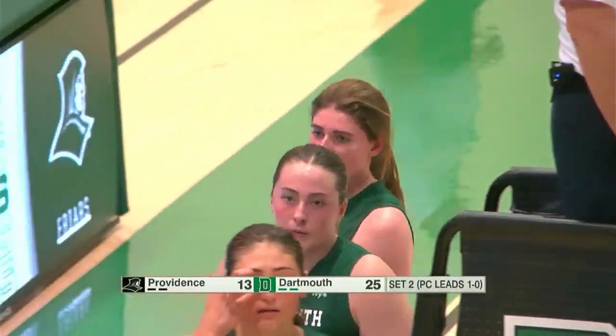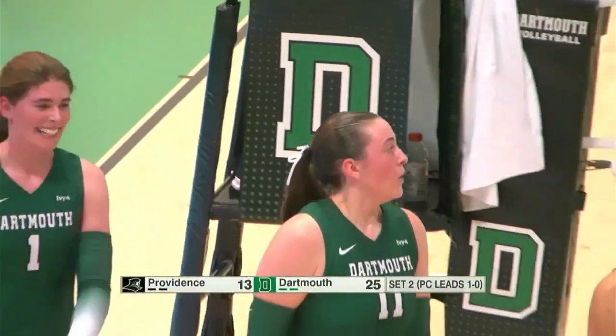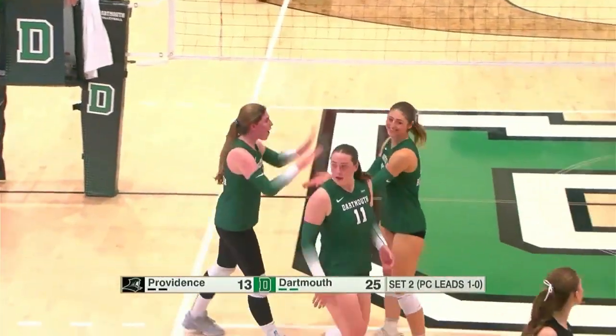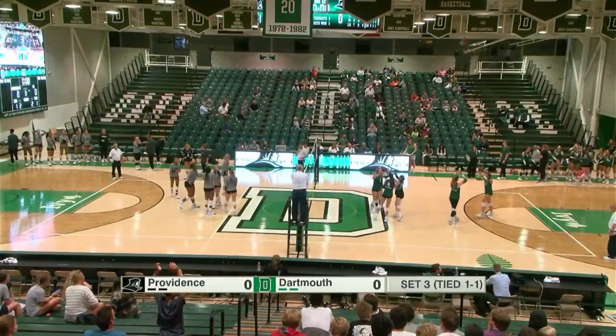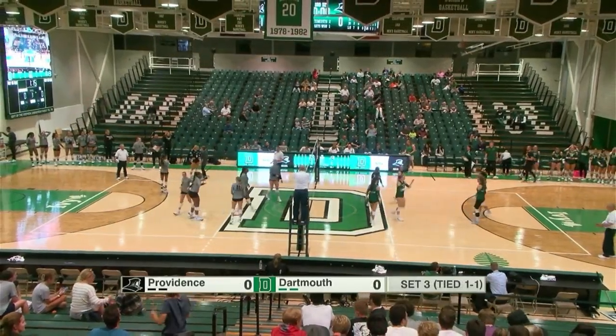Again, nice bounce back set for the Big Green. Kawani Goots doing her thing. Excellent job at the service line by Dartmouth and Providence off balance the entire set. We split the first 2 sets. Their serve and their defensive momentum to spur their offense.